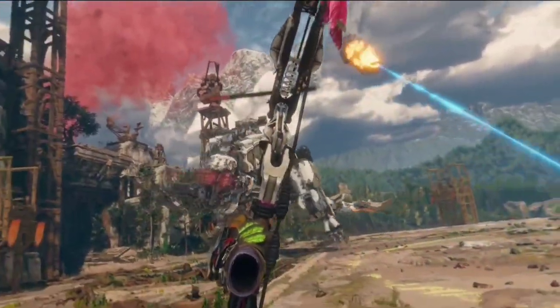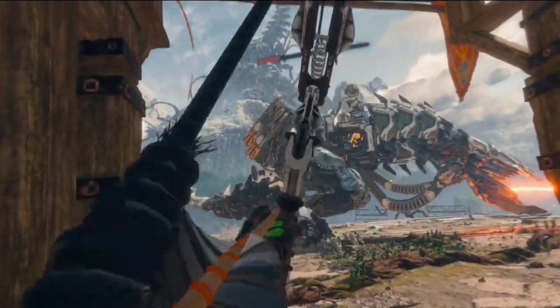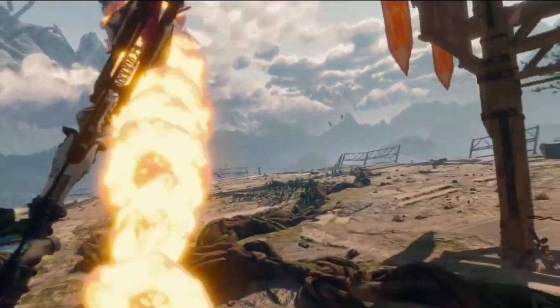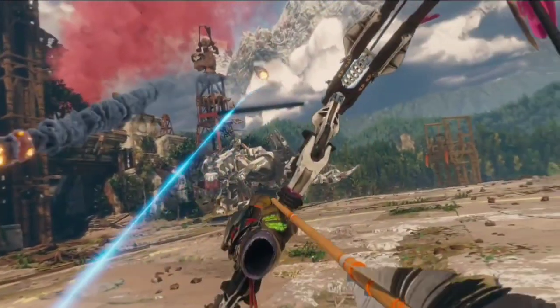Now let's go over the negatives of the game. Now the negatives aren't by any means deal breakers. I think this is a game that everyone should play, and it is fantastic. But there are little things that kind of upset me, and I'll try to go from the biggest things to my nitpicky things, which I have a few of. A lot of them are more nitpicky.